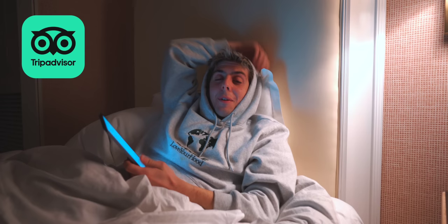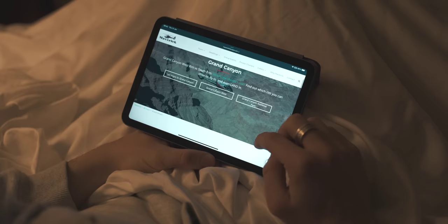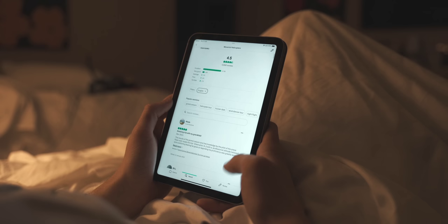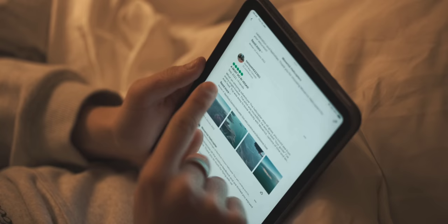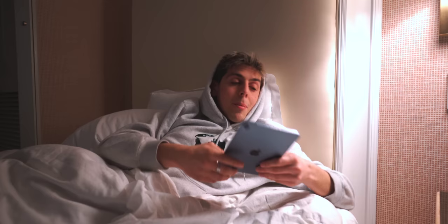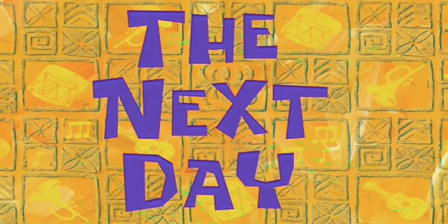Alright, we're currently in bed after a pretty exhausting day. I'm currently booking with TripAdvisor on tomorrow's helicopter ride, which is going to be absolutely insane. I can't wait. But I always try to use it whenever I'm traveling because you get to see people's actual opinions on certain activities. It's time to put this on airplane mode. It's time to go to bed. See you tomorrow, guys.